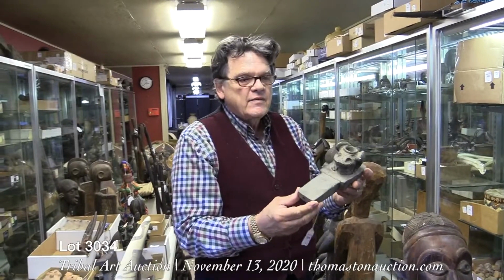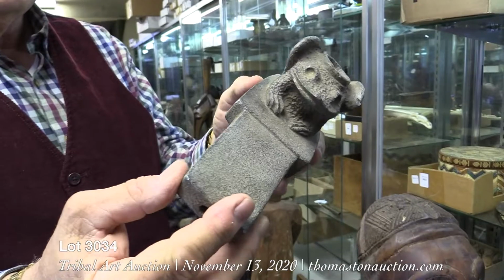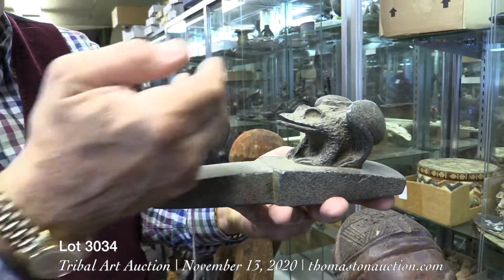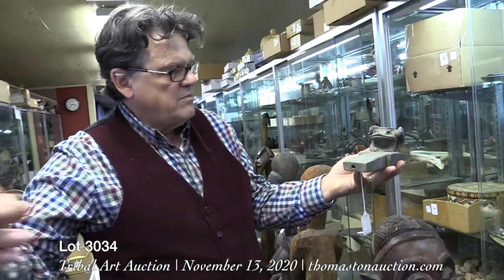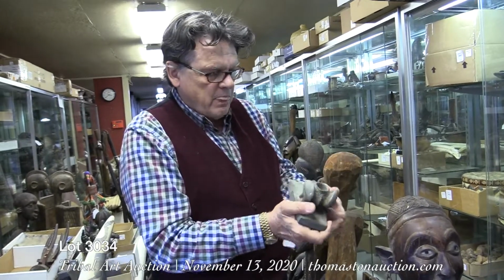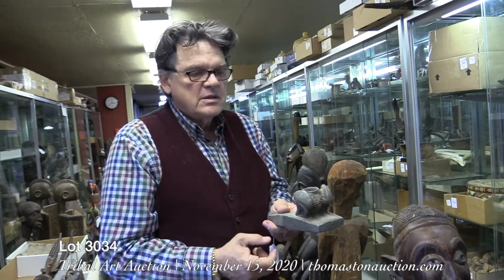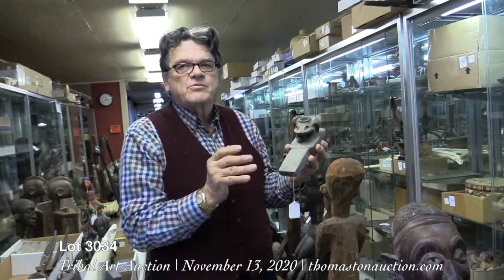So this is a carved stone pipe from ancient times of the Taino peoples, and they are a culture from the Caribbean islands. And this is a wonderful, of course, the effigy of the frog, and they would smoke. They would have the pipe part coming out here. This is lot 3034, and these people were known for smoking hallucinogenics, and the use of hallucinogenics in that culture was widespread.